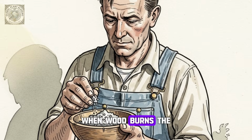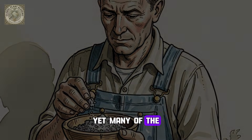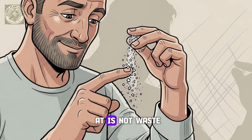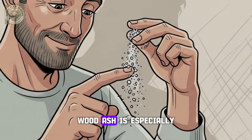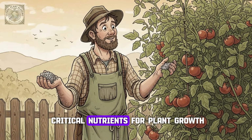When wood burns, the organic matter disappears. Yet many of the essential nutrients remain behind in a highly condensed form. What you are looking at is not waste. It is the mineral backbone of the tree itself. Wood ash is especially rich in potassium, one of the most critical nutrients for plant growth.